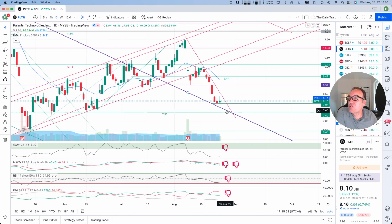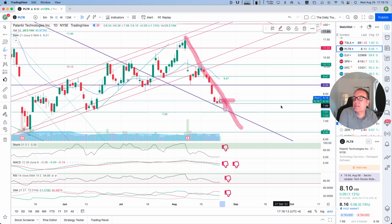Coming back on the daily chart, yeah, what can I say? Everything is in the thing. We still have to break this downward resistance right here, this very steep one. So let's see if we can break it or not. If we don't break it, well, 750 is next.